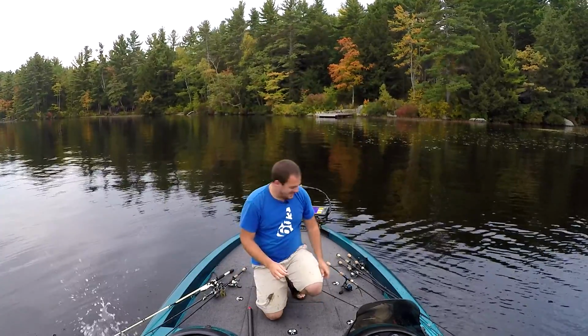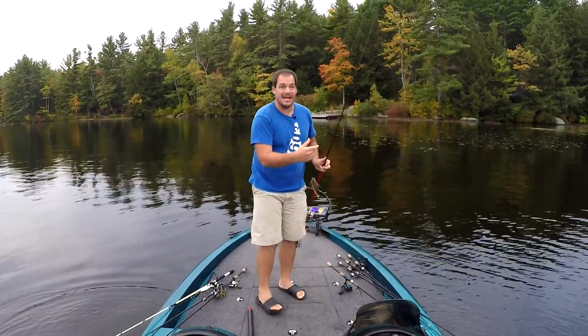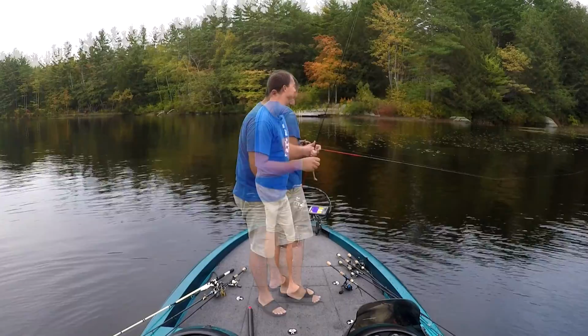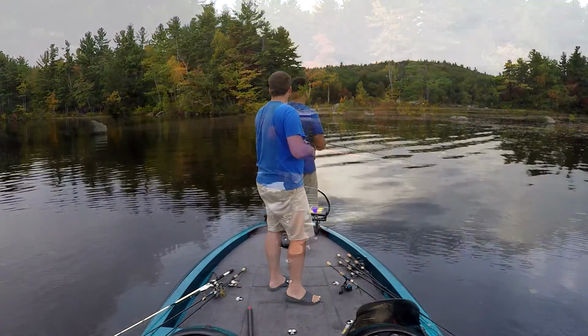Wow. I had tightened my drag from the last one. That was way bigger than that. Maybe not way bigger, but definitely bigger, right? In and around the grass, moving baits. That was the ticket.